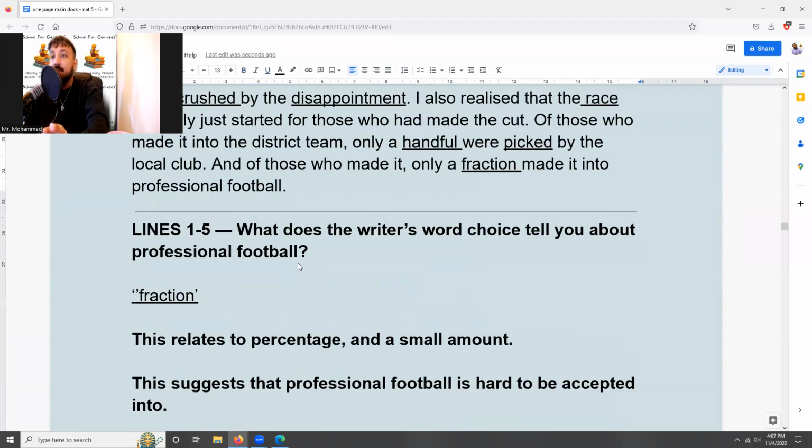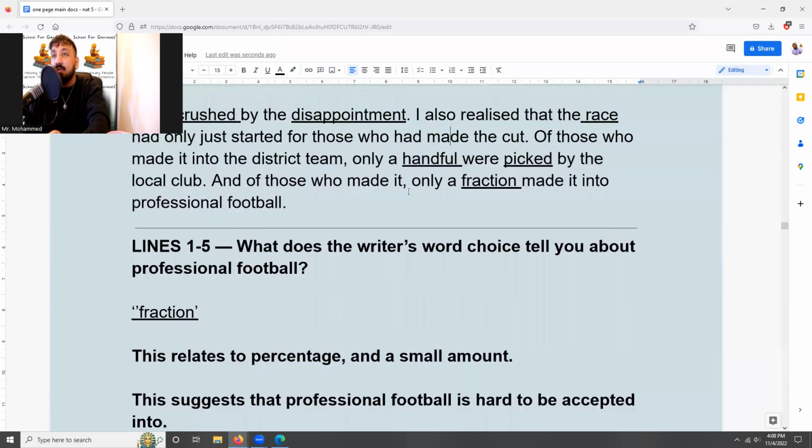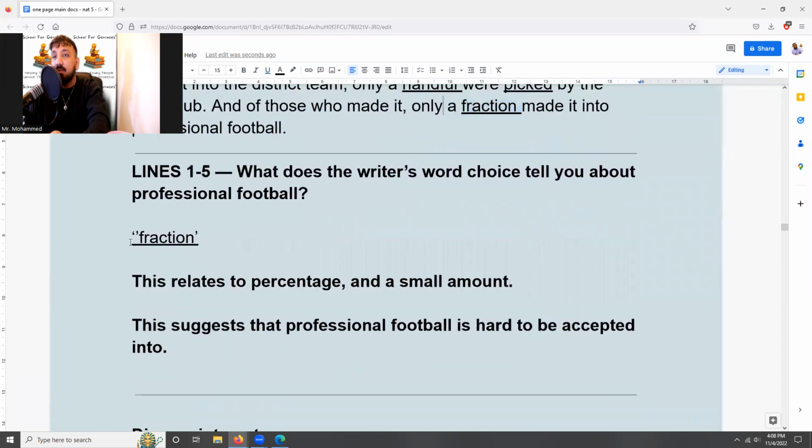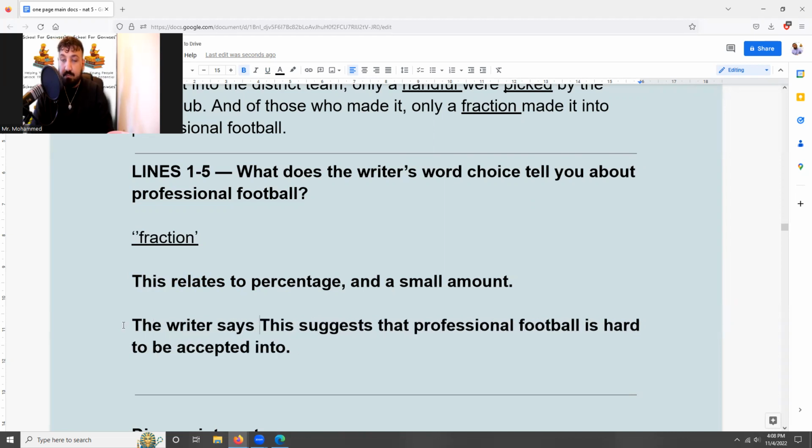So we give ourselves a bunch of options. We give ourselves more options than we need. We've given ourselves 6 options here. And then all we need to do is pick the easiest ones. So we pick the easiest 4 and we use those. Okay, so we're going to go with the word fraction. Again, you see one word. And then we have this relates to, percentage and small amount. And then I'm going to say the writer says, okay.